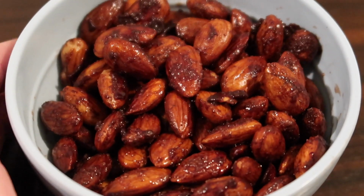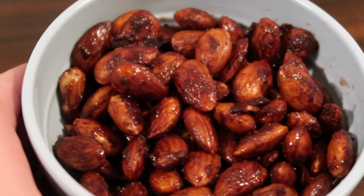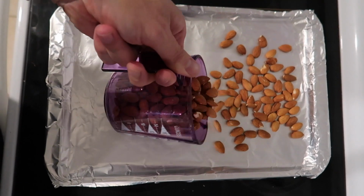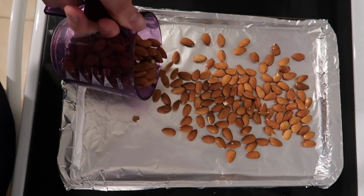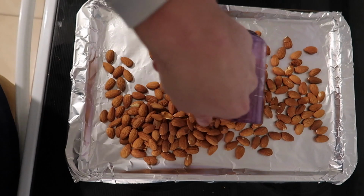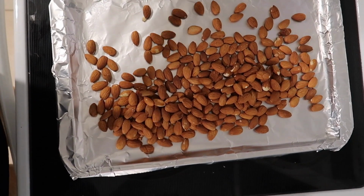Next, we have these awesome cinnamon cocoa roasted almonds from Beauty and the Foodie. So to start with, he took a cookie sheet, lined it with non-stick foil, and put 2 cups of raw almonds on there and roasted them in the oven for about 10 minutes on 375.